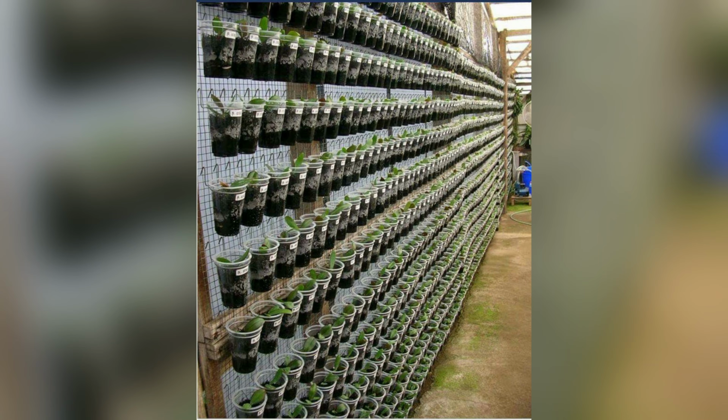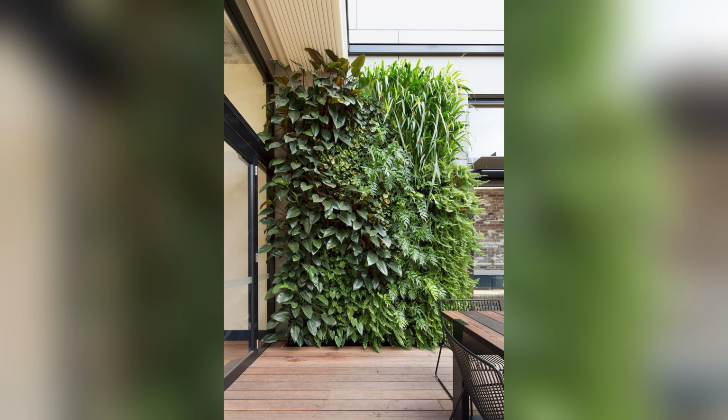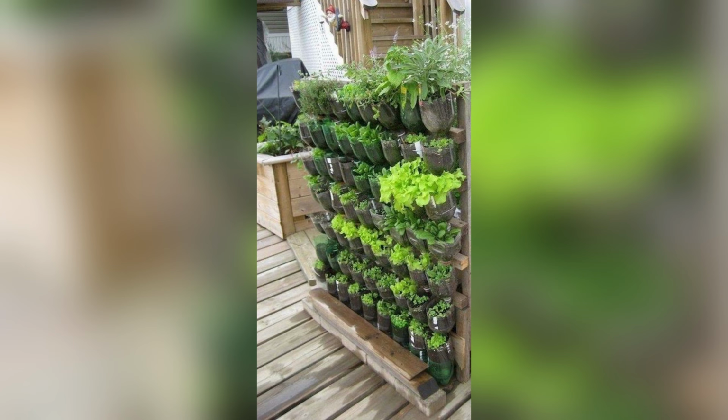First, choose the right plants for your trellis. Look for climbing varieties like clematis, morning glories, or sweet peas that will thrive in a vertical environment. Next, make sure your trellis is securely anchored in the ground or against a wall to prevent it from toppling over in strong winds. Finally, regularly prune and train your plants to keep them growing in the desired direction and prevent them from becoming tangled or overgrown.